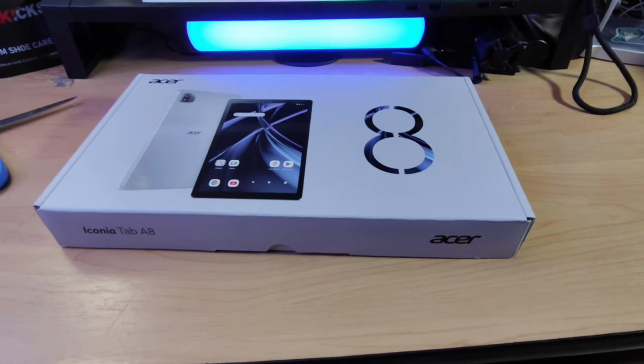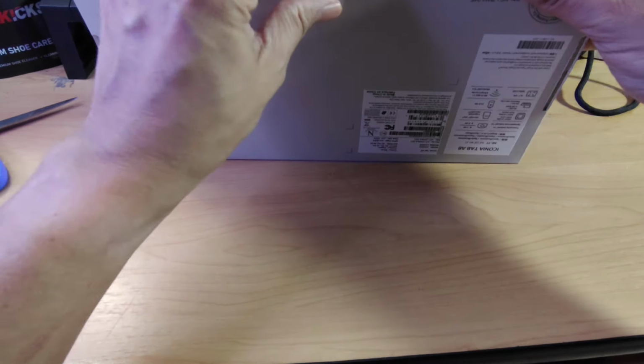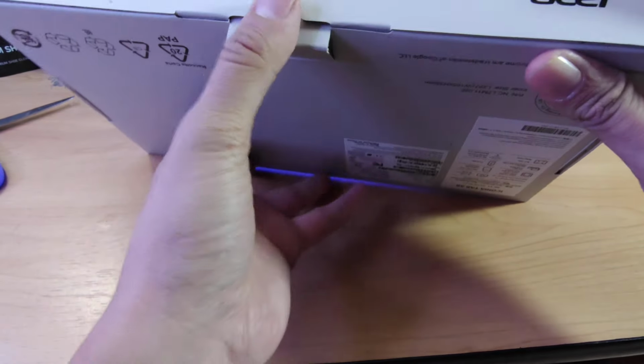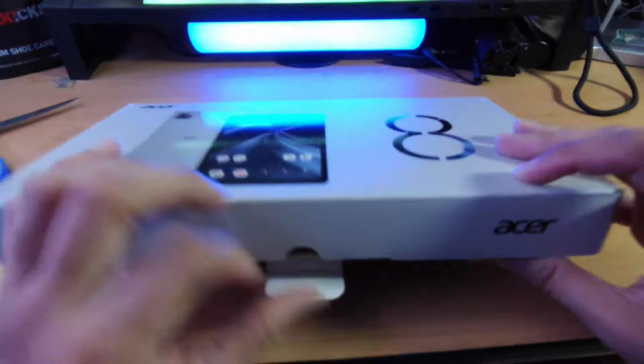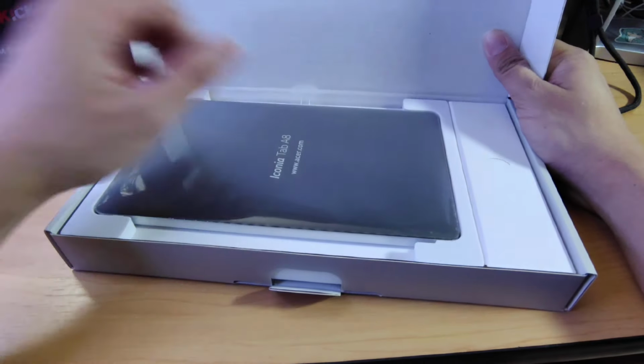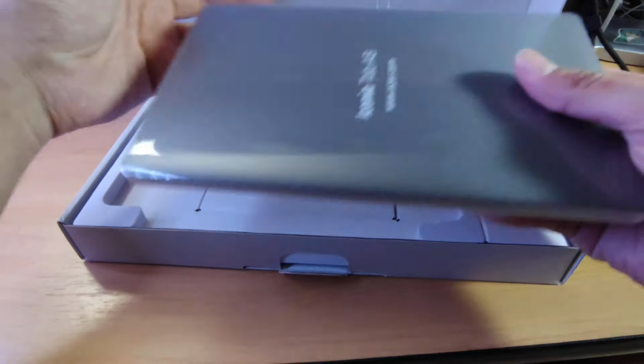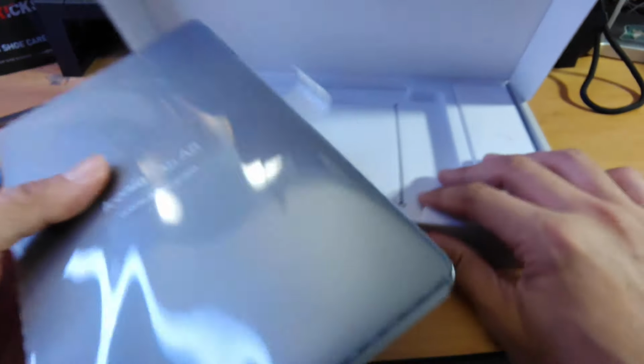Let's go ahead and move the camera there. I do apologize, I'm working with a new tripod today. So ACER Iconica tablet. If you guys are familiar with ACER, they do make laptops. I've had ACER computers in the past. Here we go. I haven't had a tablet in a while, and wow, this thing doesn't look heavy, but it's actually pretty heavy.